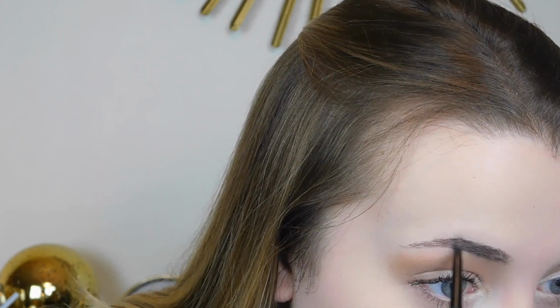Alright, so next I'm going to fill in my brows real quick, and like I mentioned a few times before, my favorite product to fill in my brows is the NYX Micro Brow Pencil. So, just kind of do rough. Well, actually, it's not rough, it's pretty precise.